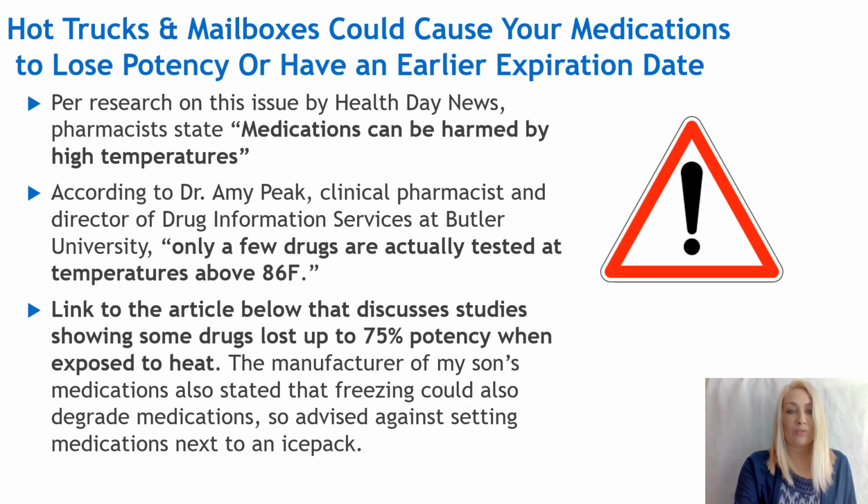I am going to also include a link to the article below, and this article also discusses that there are studies showing that some drugs could lose potency up to 75% when exposed to heat. The manufacturer of my son's medications, again, also said that freezing could degrade the medications.